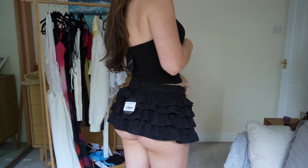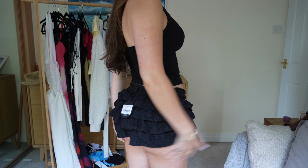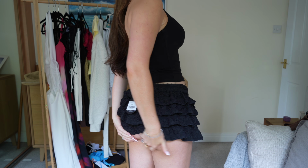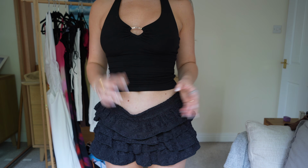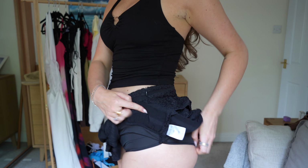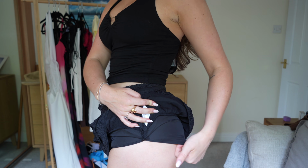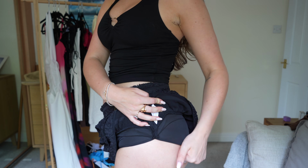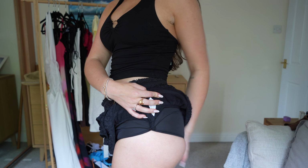I personally would not feel comfortable going out in this, but I feel like that's in general with the bloomer shorts trend for me. None of them really feel comfortable to be going out in. Maybe for a festival, yes, but even then this wouldn't be my outfit of choice because it just fits really, really badly. And the shorts are the weirdest choice for a lining. It has no stretch to it whatsoever. I don't know what this fabric is, but it has no stretch to it at all, cutting into me, and it's really uncomfortable.